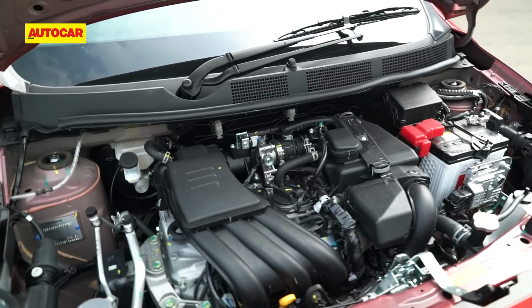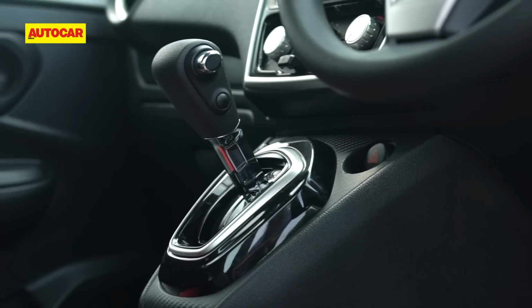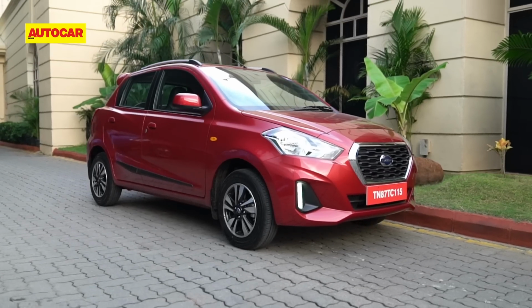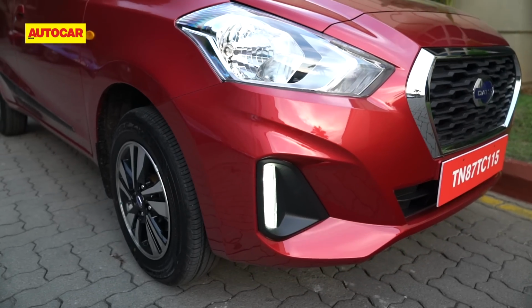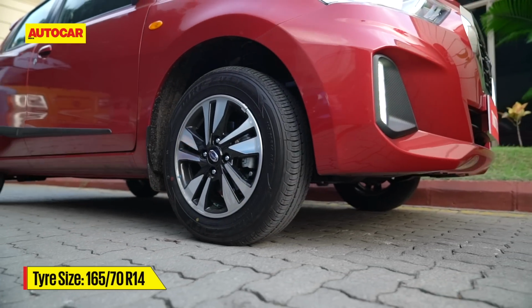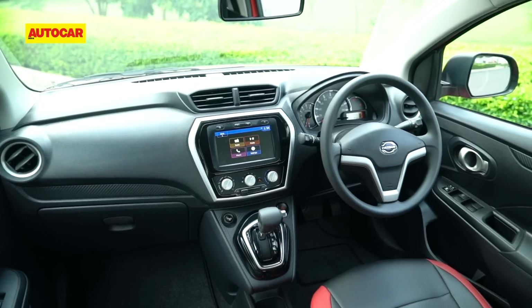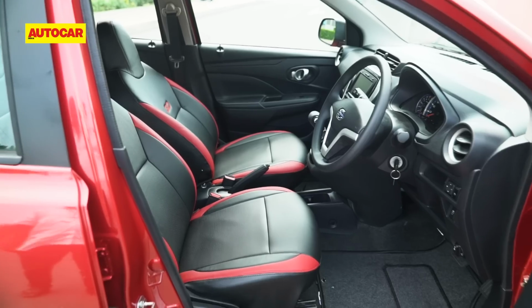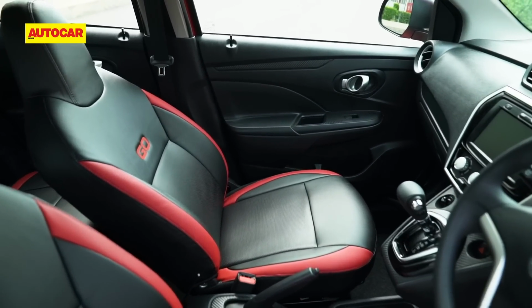The focus of this review will be the engine and gearbox, so let's quickly get everything else out of the way. All the updates from the 2018 facelift continue of course, and those include the smart looking LED DRLs, the new bumpers and the 14-inch diamond cut alloy wheels. Inside there's a more modern looking dashboard which is all black in the Go and beige in the Go Plus, and of course you get two conventional front seats instead of the bench arrangement as before.